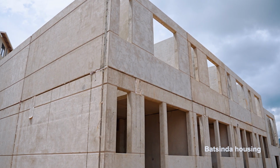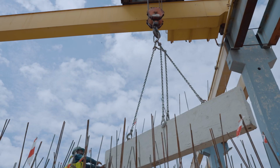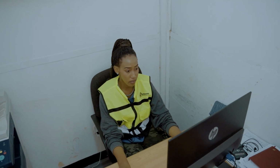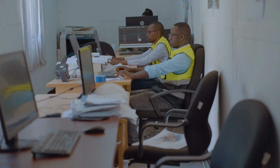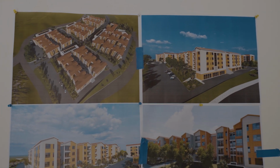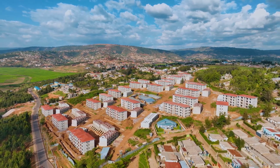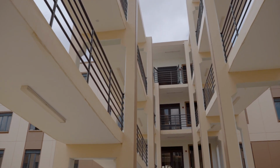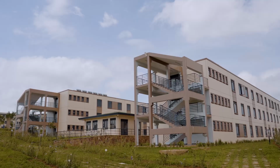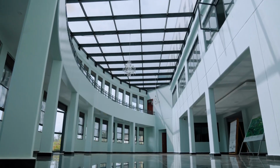People are even tired of waiting for buildings for so long. So I think the part of the innovation we do through design, we try to see what the market demand is, and we adapt to it, and then we design a product that can serve them very quickly. Among the projects we completed, there are some good projects, such as Kanombe military hostels, and we have Nare school. It's a very good example of a well-completed structure.